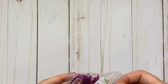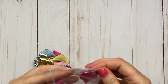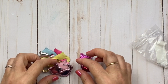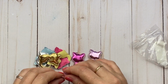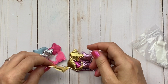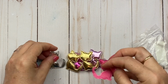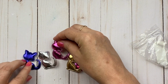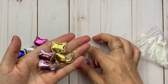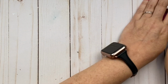Then I got these kitty cats. Love kitty cats. At first I was always just a cat lover, and then when my husband and I got together, of course I had my cat Cheyenne. She was a calico. She passed away when she was almost 18, and then we got a dog, and we've had dogs, and that's it. But I still love kitty cats. They're super adorable. And these ones are just the plain with the shine on it. Really cute. So that's those pieces.